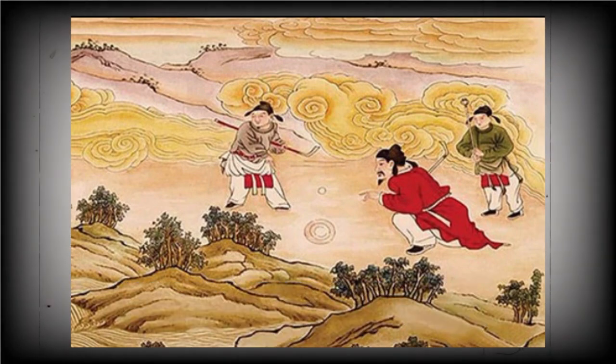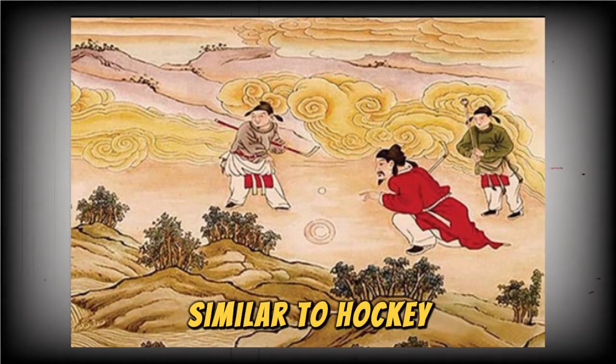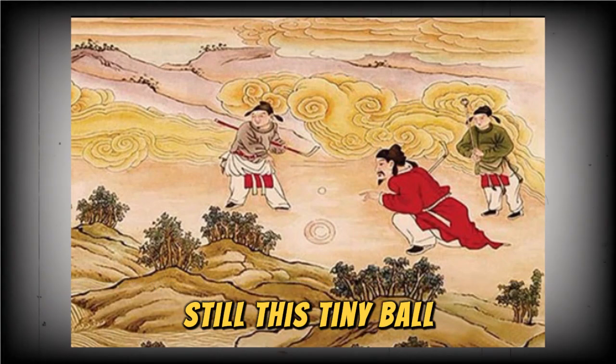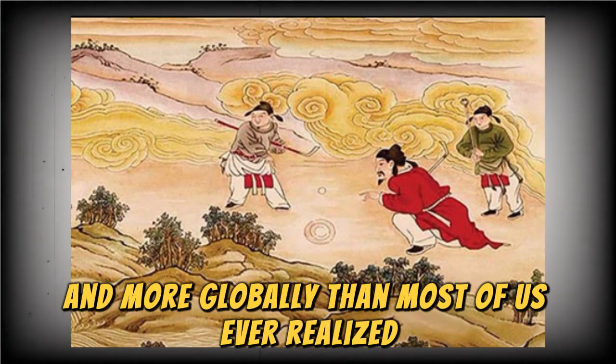Unlike modern golf, these balls barely lifted off the ground, rolling across finely woven carpets rather than grassy fields. Some ancient illustrations hint at a team version of Chuan, similar to hockey, but no solid evidence has confirmed that yet. Still, this tiny ball offers a huge reminder that golf's roots run far deeper and more globally than most of us ever realized.